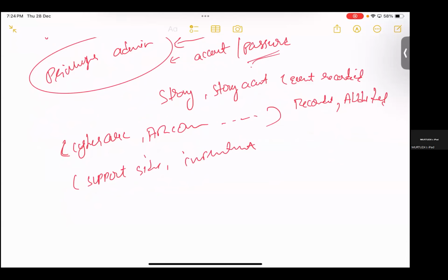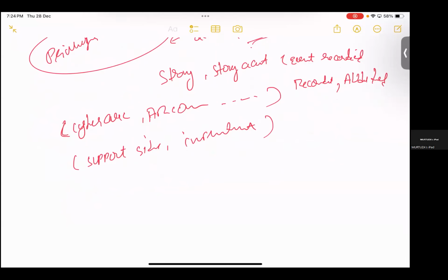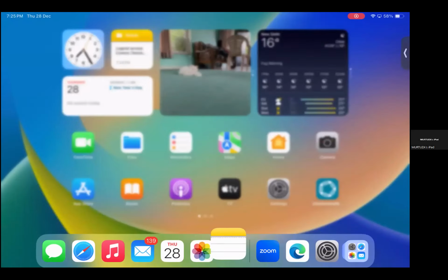So once you implement, then you start doing supporting activities. These are things you can see if you get into these courses, and you can try and see how you can get a job in this area. So privileged management is a very important topic. I just covered it a bit more. So, go to the slides.